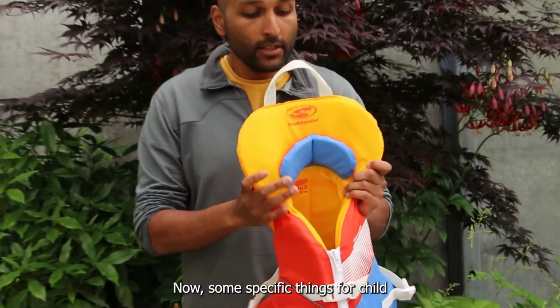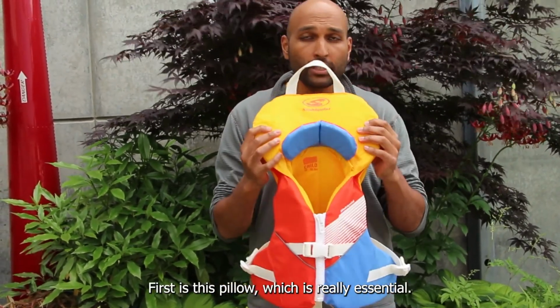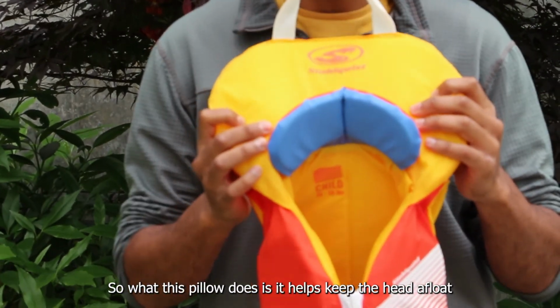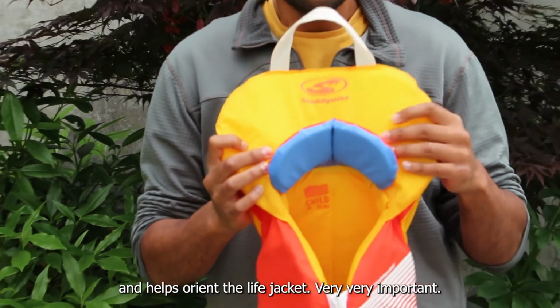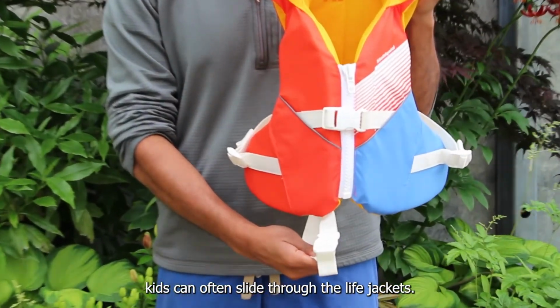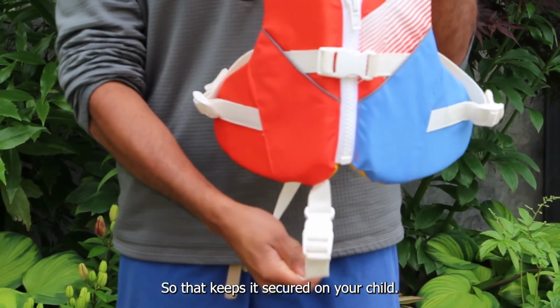Now, some specific things for child and infant life jackets to look for. First is this pillow, which is really essential. We all know babies and children are a little bit top heavy. So what this pillow does is it helps keep the head afloat and helps orient the life jacket. Very, very important. The second part is they have this crotch strap. The crotch strap is really important because kids can often slide through the life jackets. We all know the life jacket has to be on to be successful, so that keeps it secured on your child.